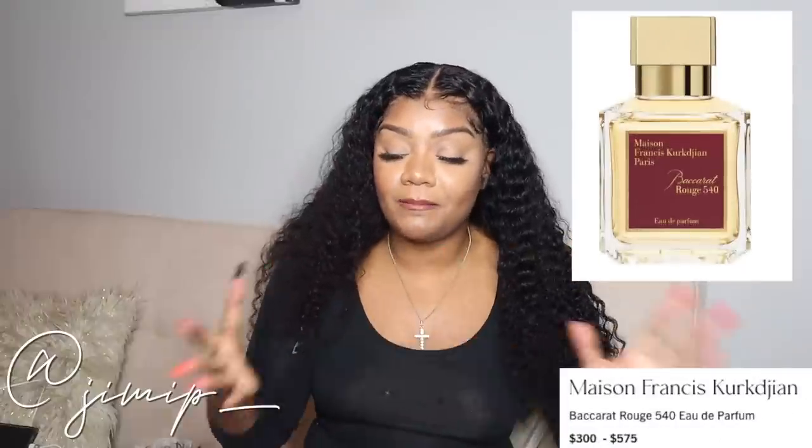I had a choice between a bunch of things, Marc Jacobs, YSL, just everything you could think of. But the one that I was so excited about was Baccarat. I don't know if y'all know what Baccarat is, but basically every influencer you could possibly think of owns Baccarat. It is a very luxurious smelling perfume. Everybody says it makes you smell rich, it makes you smell wealthy. And honestly, ever since I wore this perfume, I always get compliments. 100% always get compliments.